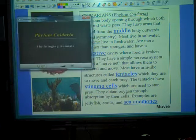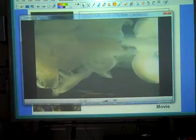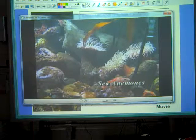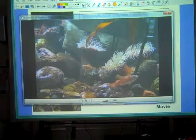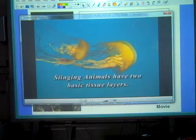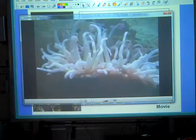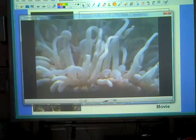The second simplest phylum of animals are the stinging animals. These beautiful creatures include jellyfish, corals, and sea anemones. Like sponges, all stinging animals live in water, but they are much more complex than sponges and have two basic tissue layers. They are called stinging animals because they have stinging cells on their tentacles, which they use for defense, for trapping prey, and taking it into their mouths.